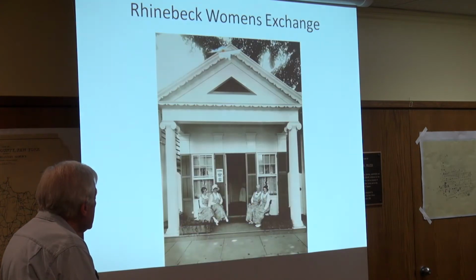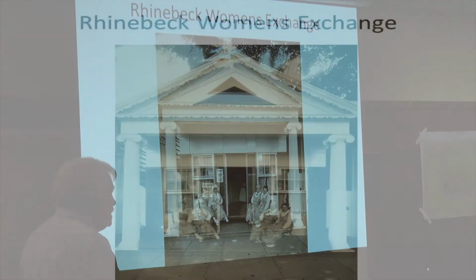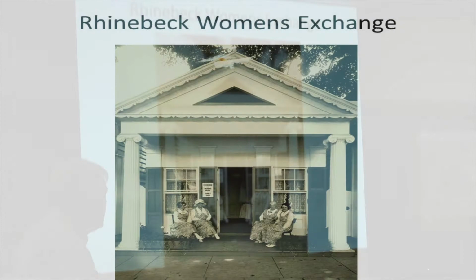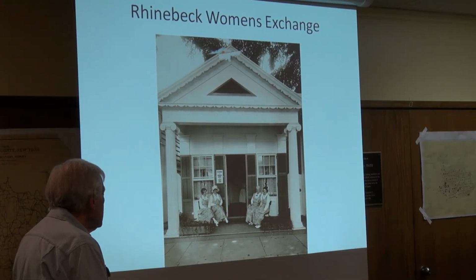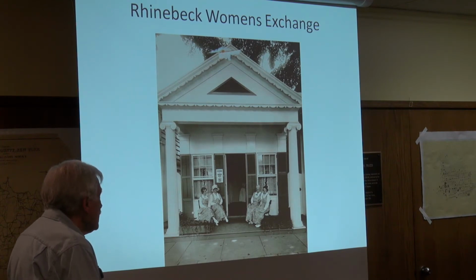So if we go to the next slide, this is the Rhinebeck Women's Exchange. And the lady on the left, we guarantee is Laura Delano. We found some other pictures of her. Franklin D. Roosevelt's cousin, 4 years younger. She was in her early 30s at this time, 1918. And she ran this women's exchange for women to come in with their crafts that they made at home, and I guess sell them to make some money for the family.